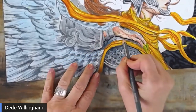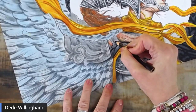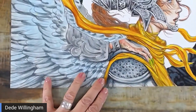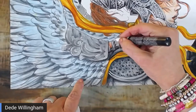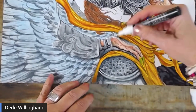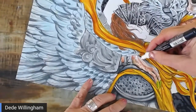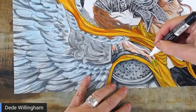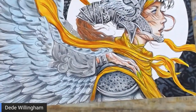Gotta do that little thing on the wrist of the claw. Just took out those feathers there and all this metal here. Make those fingernails stand out.